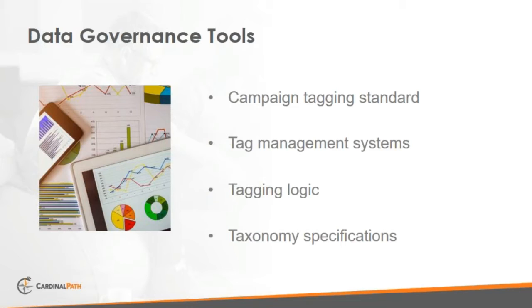And even within both of these, having a set tagging logic is really important. So whether it's having the date, for example, appended onto each campaign, or using lowercase only, there are a number of ways you can use a structured tagging logic to ensure that all of your tags, whether it's on your campaigns or your websites, stay standardized.